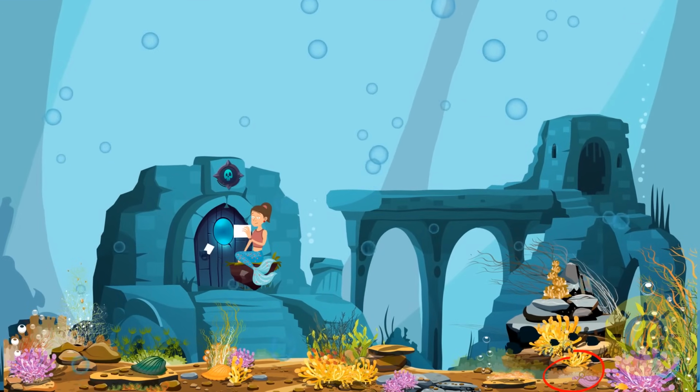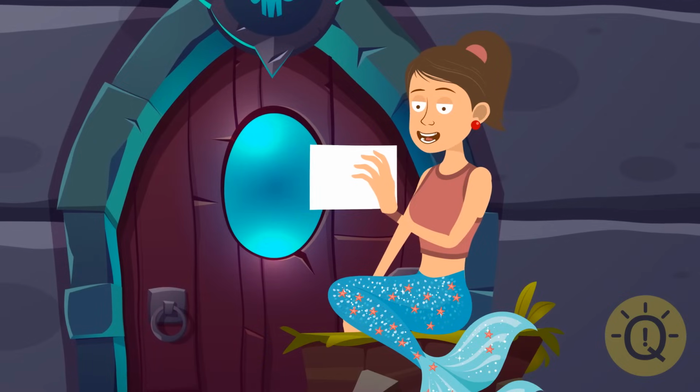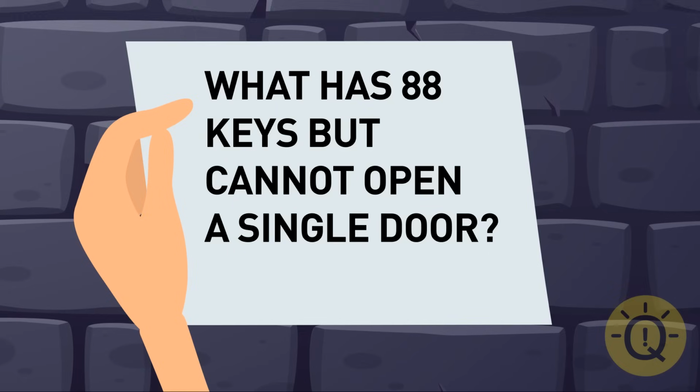Here it is. Gemma opened the door with the key and found another door that required a password. There was a note on the door. What has 88 keys but cannot open a single door? Can you help Gemma crack the code?